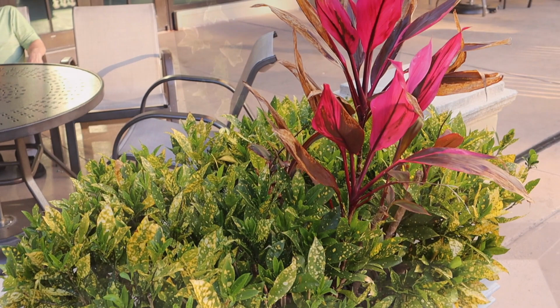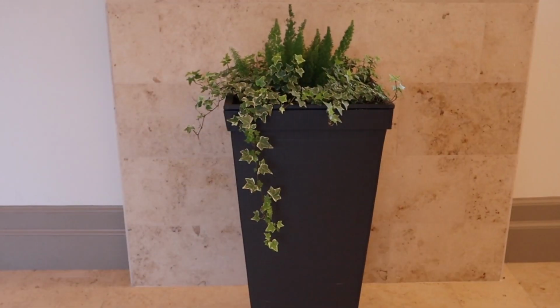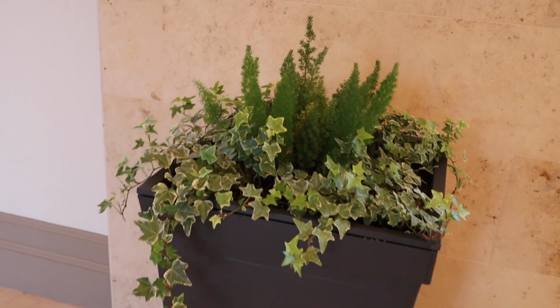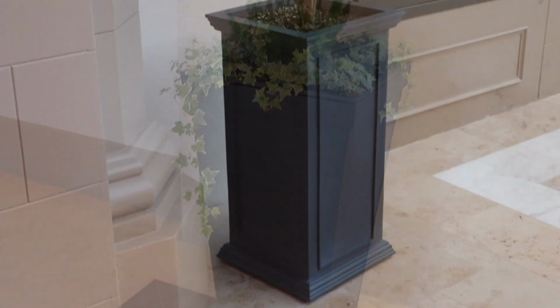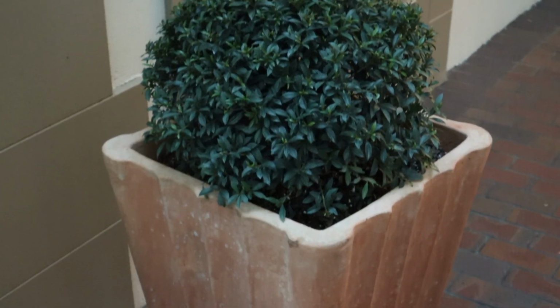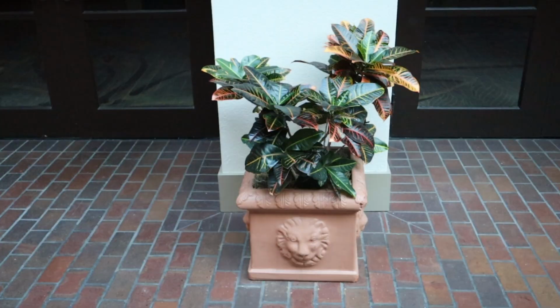I did start off with just some quick little shots of some containers that I saw. I love containers. This one kind of cracked me up though. This is a little foxtail fern sticking out there. It's kind of small. I probably would have put something a little bigger, like a boxwood or something. But this one, a beautiful palm and Japanese holly, which is a great replacement for a boxwood.